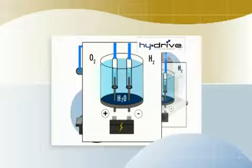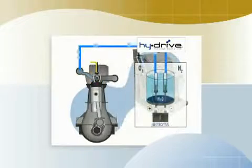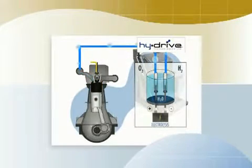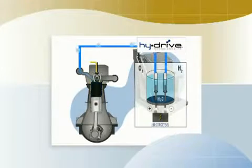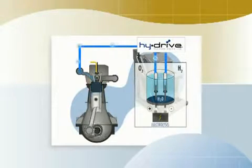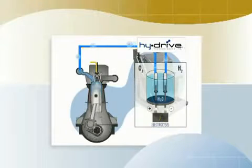Here's how the HyDrive system works. Water is made up of hydrogen and oxygen. If water is subjected to an electrical voltage, it can be made to split into these component gases. This process is called electrolysis. The HyDrive unit generates hydrogen by electrolysis of distilled water. It contains a small but highly efficient electrolysis component powered by the vehicle's electrical system. It draws about the same current as the headlights.